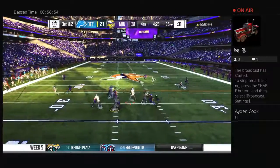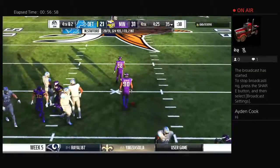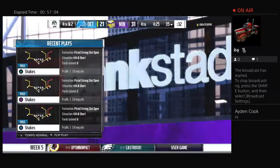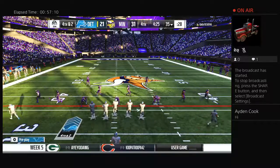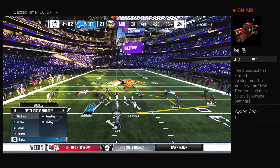From the gun, here's Stafford. And he'll be hit as he releases it, and that'll fall incomplete. We've seen this quite a few times in this game. Offensive line unable to keep leverage, unable to keep people away, facing a lot of pressure. Fortunate just to get rid of it. One of the reasons they're down is that inability, though, to stop the pressure. We saw another example of it there.